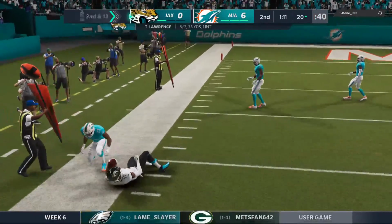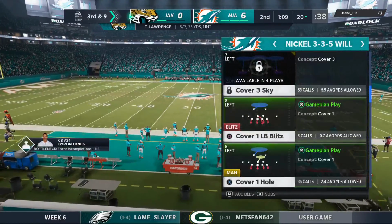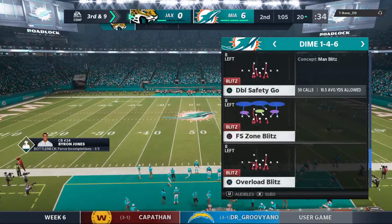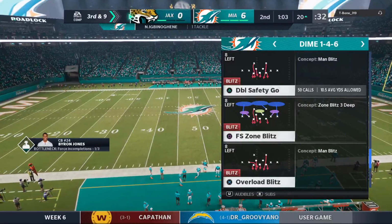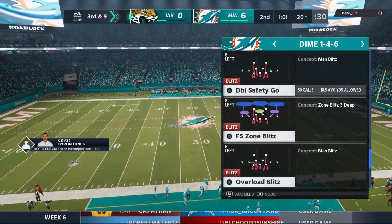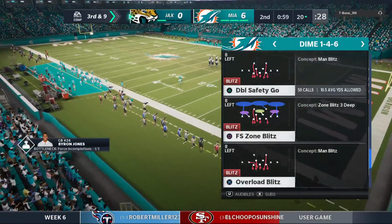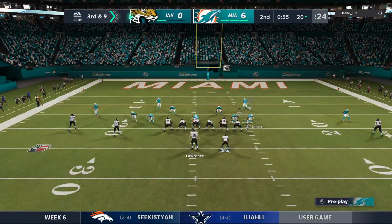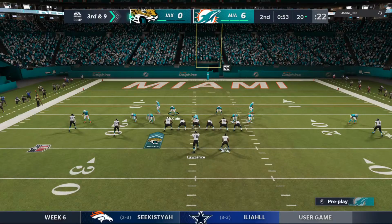And now the throw taken in by Chark. They get him to the ground right on the cusp of the red zone after a pickup of 5 or 6. 5-yard pickup on the play. And it's 3rd down. And it looks like we've got a dime set here defensively. 6 DBs in the game.